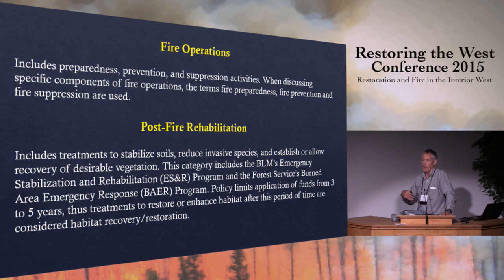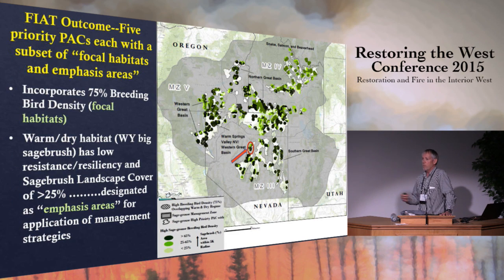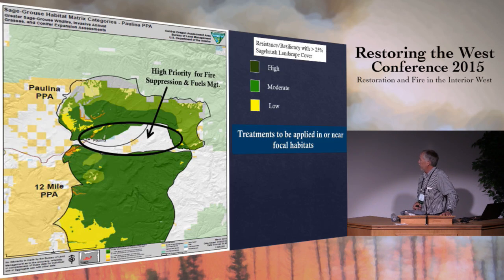As part of this emphasis on sage-grouse, one of the recommendations put forward is we need more time to do rehabilitation after a fire. And that policy has been changed. So what does it look like when these teams were working? This is a hypothetical I just picked for this area right in here. We're going to look at what are called project planning areas. As they went through, they divided these areas up into project planning areas to give them a discrete boundary to work in, and then looked at that big picture. But again, this is hypothetical.